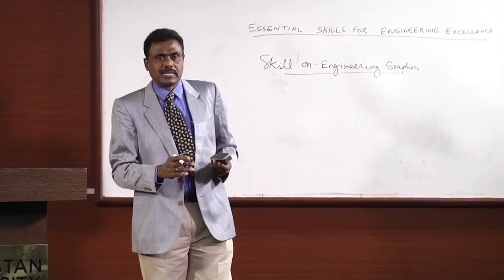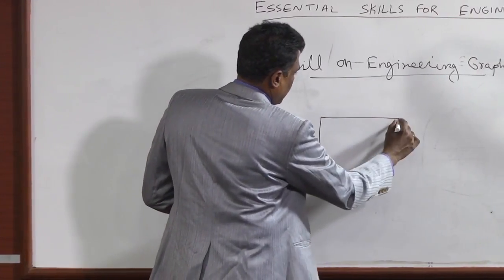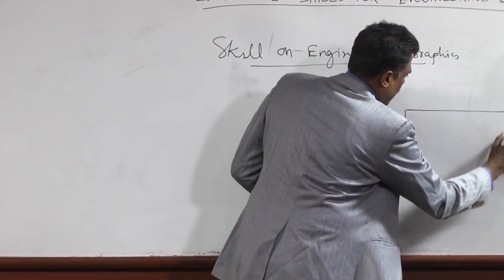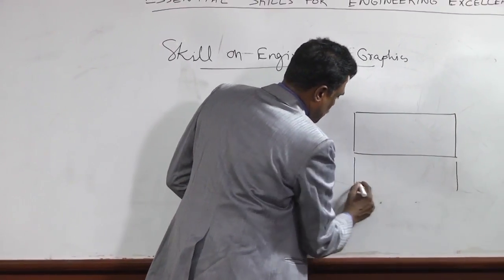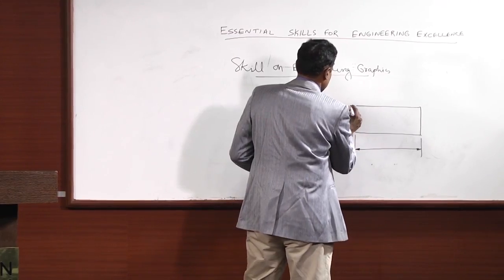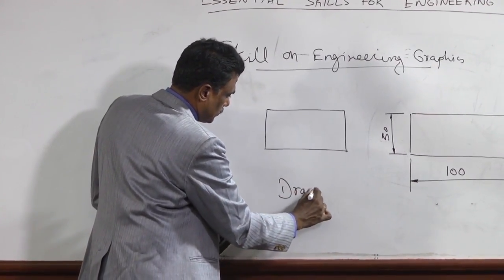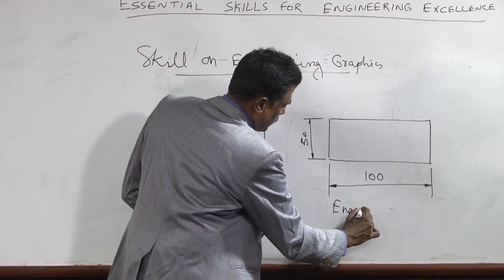At school level, everyone has studied about geometrical objects. For example, a drawing drawn like this, everyone can read it as a rectangle. Similarly, another drawing, it is also a rectangle. I consider some measurements for this. Right. We say this is a drawing. It is an engineering drawing.